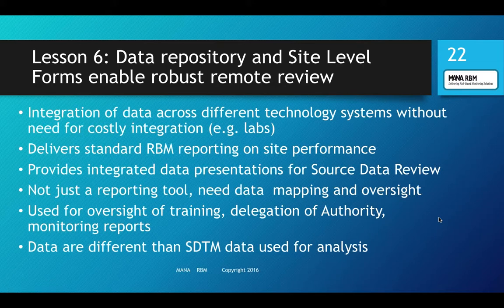As I showed you earlier about the repository, we believe that a data repository is very, very valuable for risk-based monitoring. It isn't the only thing, and you can't just have a repository and reports and think you're going to be able to do risk-based monitoring. But it does help because you're bringing data in from lots of different sources. And oftentimes, as you'll see when we talk about source data review, the data visualizations can be really, really powerful in helping you do your oversight.